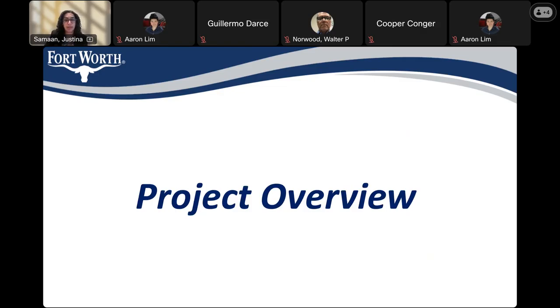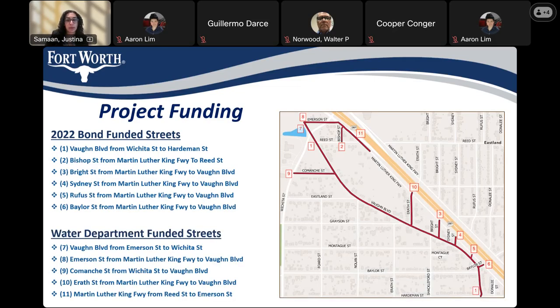So this project is funded from two sources. The first, the 2022 bond, which was voted on by the residents of Fort Worth. And the second source of funding is the Water Department. So this slide outlines where the funding for each street is coming from. So the bond funded streets are 1, Vaughn Boulevard from Wichita to Hardeman Street, 2, Bishop from Martin Luther King Freeway to Reed Street, 3, Bright Street from Martin Luther King Freeway to Vaughn, 4, Sydney Street from Martin Luther King Freeway to Vaughn, 5, Rufus Street from Martin Luther King Freeway to Vaughn, and 6, Baylor Street from Martin Luther King Freeway to Vaughn.